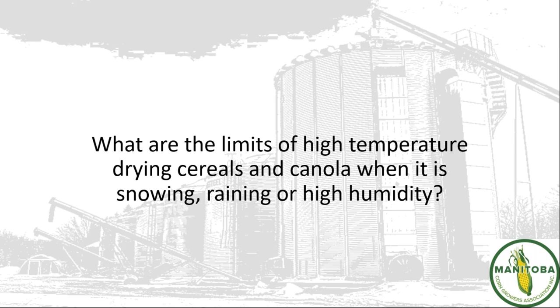Now, with canola and the lower temperatures that were talked about earlier, they're going to be more impacted, but I think pulling snow or rain in would be more of an issue than just the high humidity condition.